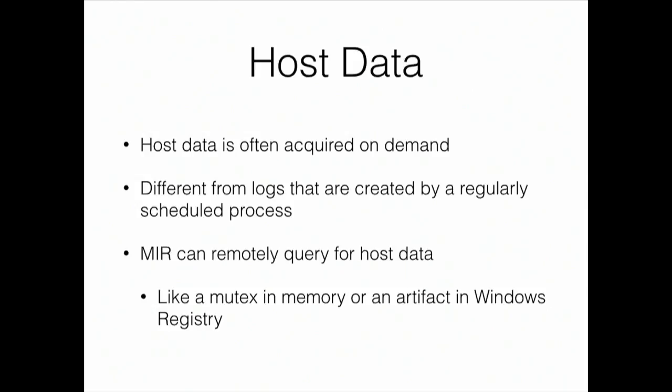Logs are regularly created, so they reflect the normal operation of the server process. But if you have an indicator of compromise, like when we're infected this file is going to be created, you will ask about that file. That file is not probably something that would appear in a normal log, because it wasn't put there by one of your server processes, it was put there by malware, so you've got to ask for it. And that's the point. This MIR product and other products can do this and ask, is a mutex in memory? Is there something in the registry? Is there a file in the file system? These are things that I know to ask you.